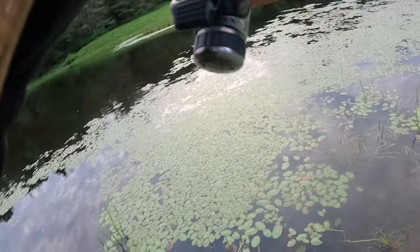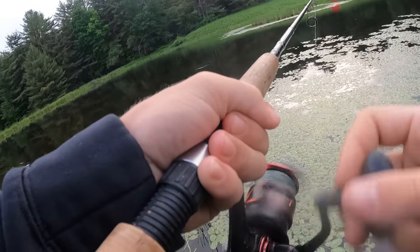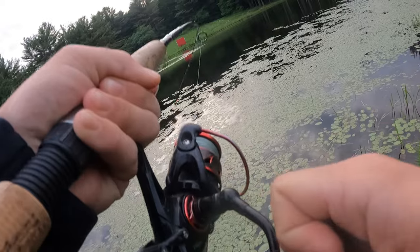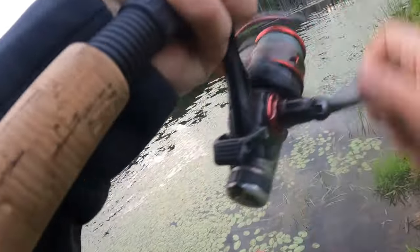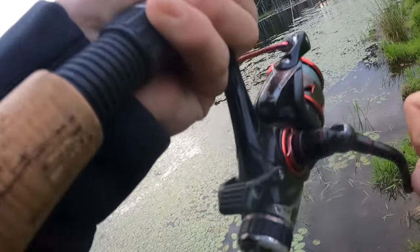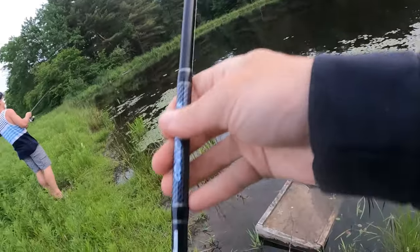Oh, damn, right there. Stupid ass fish. Yeah. Jesus. Yeah, that is a pretty decent one. I don't even know. Is he on still? Yeah, I guess he is. Oh, nope, he's not. Damn, that was a good one.